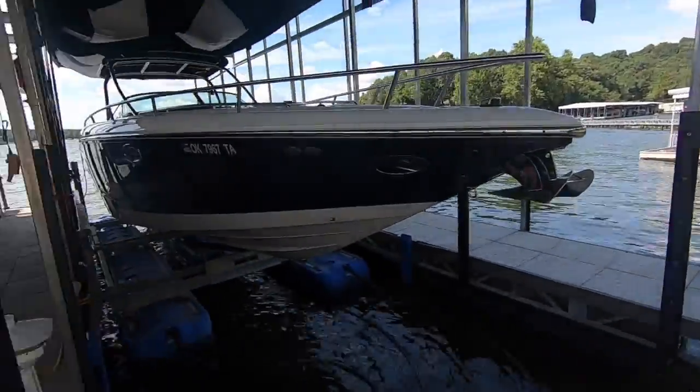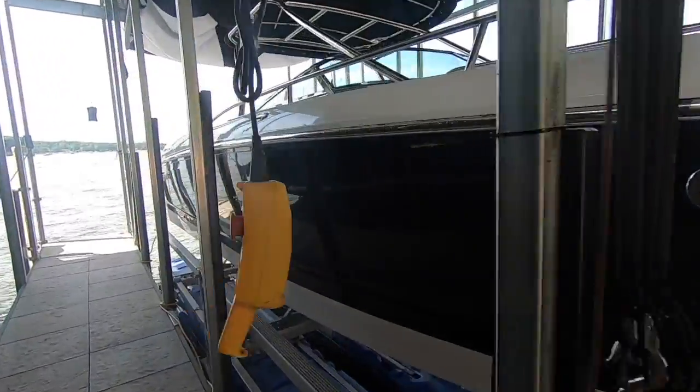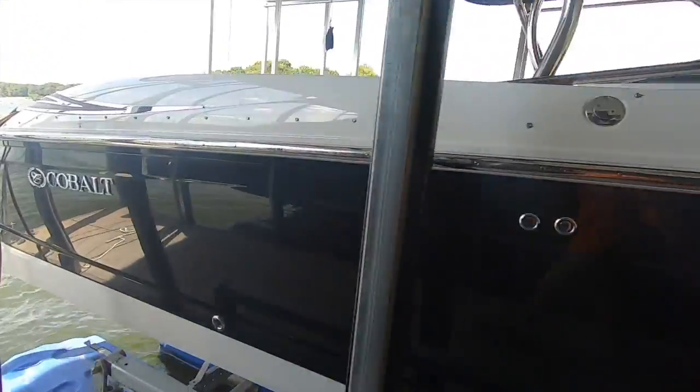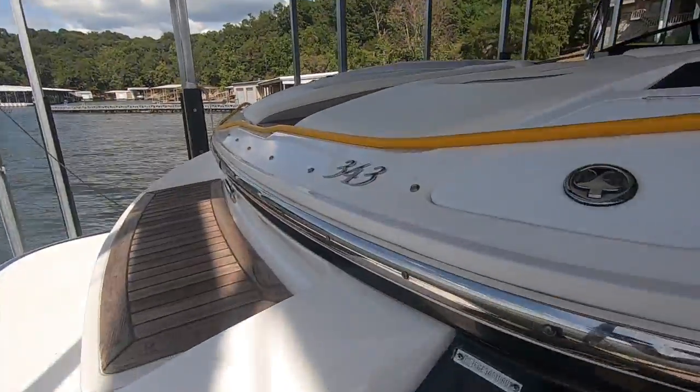This isn't what I think it is, is it? It's a Cobalt 343. You say it's a Cobalt 343? That's exactly what it is. You know how rare these are? It is a Cobalt 343. This is my dream boat, and it's here. It's mine. My literal dream boat. I bought it. They only made these for a few years, in 2007, 2008. Does it have the 496s in it? Yes, two of them. Oh my God.